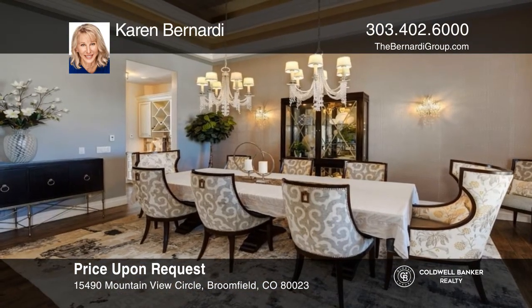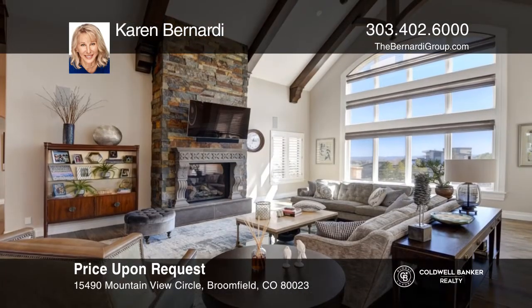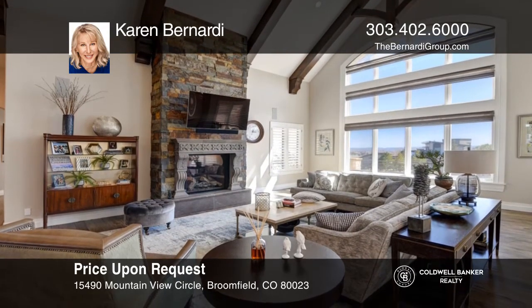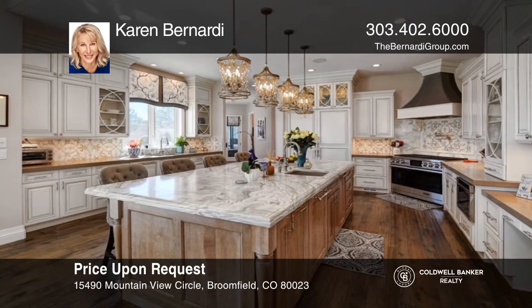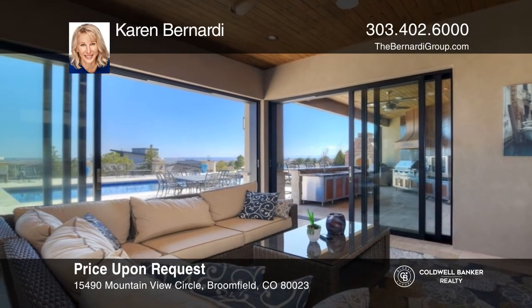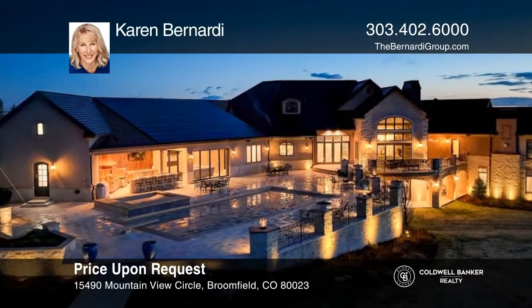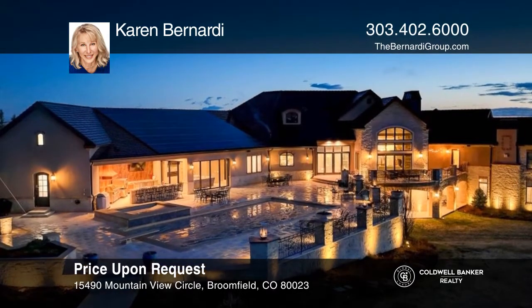Contemporary masterpiece with mountain views, featuring a formal dining room, great room with a soaring beam ceiling and eye-catching rock fireplace, and kitchen with large marble island and premium appliances, retracting walls of glass in the sunroom with a fireplace, complete with an outdoor kitchen and saltwater pool. Think this could be your dream home? Take the first step by calling Karen Bernardi today.